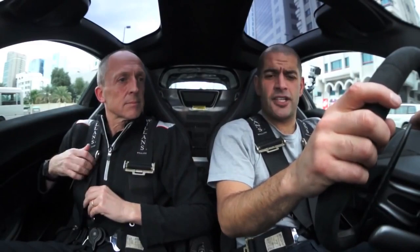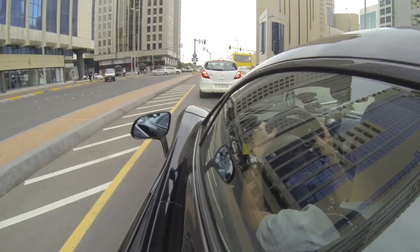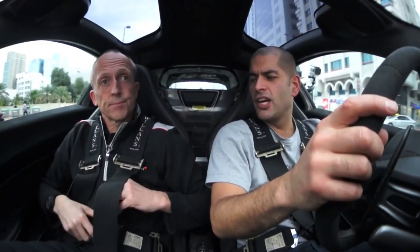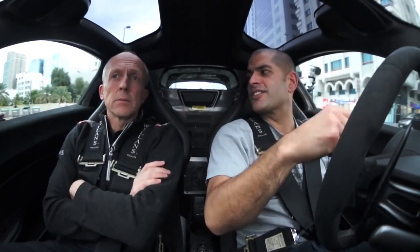I'm sitting in a traffic jam in a 900 horsepower twin turbocharged vehicle in Abu Dhabi. I didn't think this would be my first experience of the P1. I thought it'd be on a track, roaring away. But this is the ultimate test of this car, isn't it?